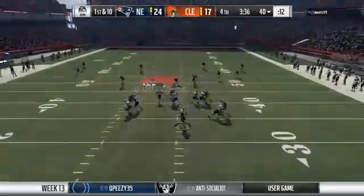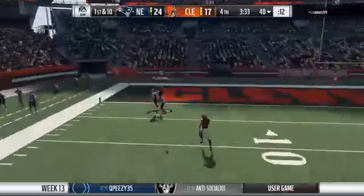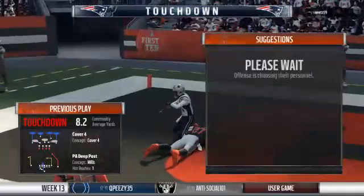Now a play fake here on 1st down. He's letting it fly for Cooks. And he's in. Touchdown, Patriots.